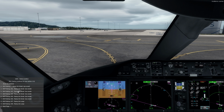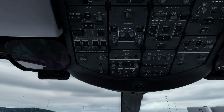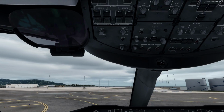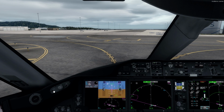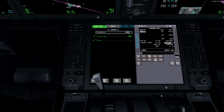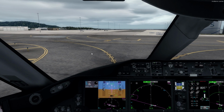I actually don't know what we're doing here. I think we might just have to forget GSX on this occasion and just taxi there anyway. So start the APU. Stop the clock. Auto brake off. Bring up that checklist for just when we turn into the gate.